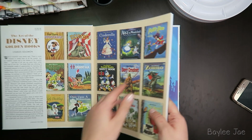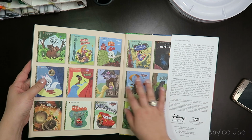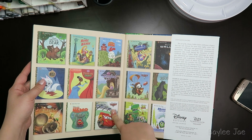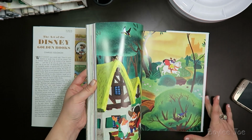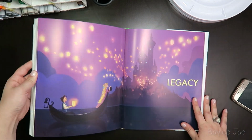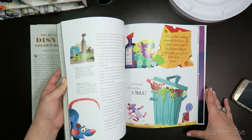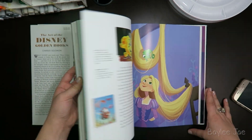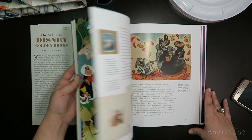I don't own any of these anymore, but I did as a kid. So, obviously not the newer ones. I didn't even know that they still made these books and that they do all the more recent movies too. So, that's pretty neat. And I love this for the illustrative style. If you were to illustrate a children's book or something, this could be very inspirational, give you a lot of ideas.